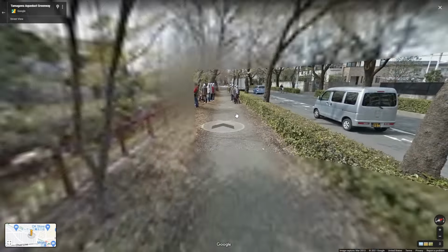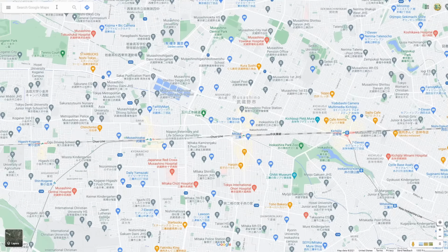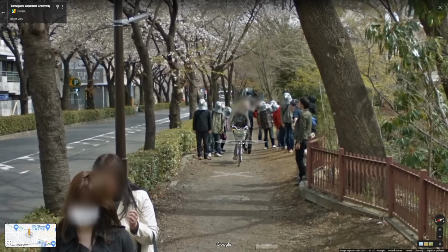Pigeon people. So this is referring to this walking path in the Tokyo, Japan area where after you follow this walking path for a while, you'll just stumble across a bunch of pigeon people. If I had to make a guess as to what's going on here, there's this Musashino Art University pretty close by. So maybe some art students were just out doing some art stuff.